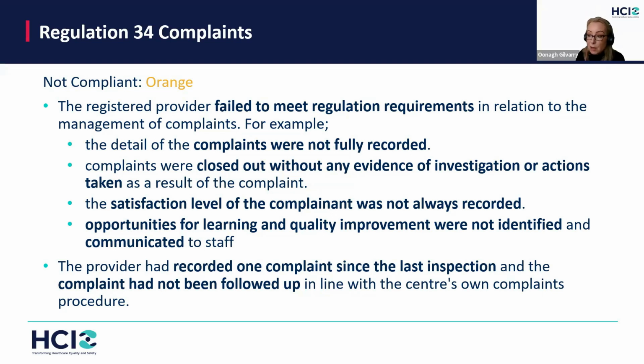Some complaints were closed out without any evidence of investigation or actions being taken. The satisfaction level of the complaint was not always recorded. That is often missed within the complaints process, to ensure that we were providing feedback to the complainant and documenting their level of satisfaction in that regard. And they found that the opportunities for learning and quality improvement were not identified and communicated to staff.